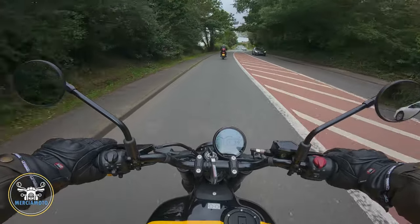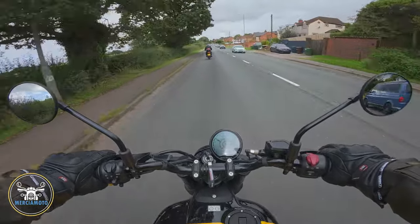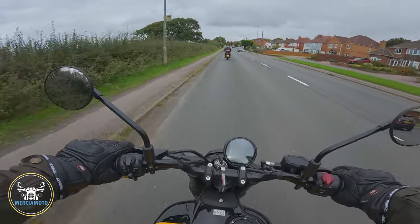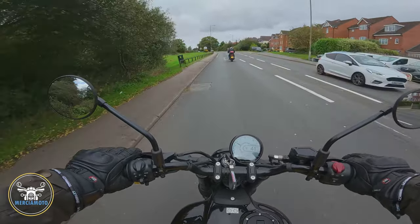Right. Okay, Gilly, what you got? 40 kilos lighter. It's a bit like that Tenere, isn't it? That's 50 kilos lighter, 200 kilos, and the V-Strom is 250. You can tell the difference and how it works better.